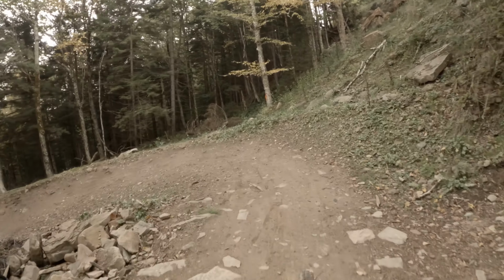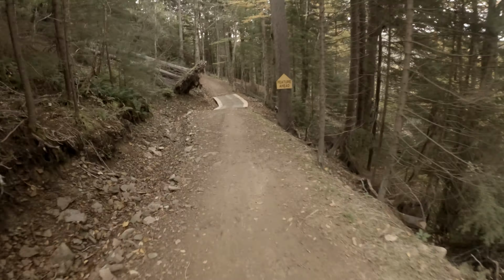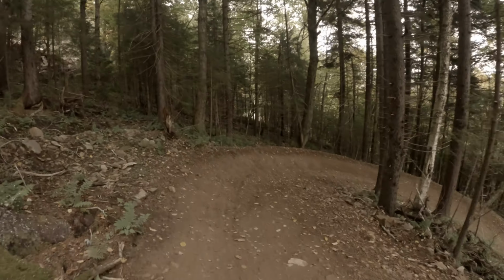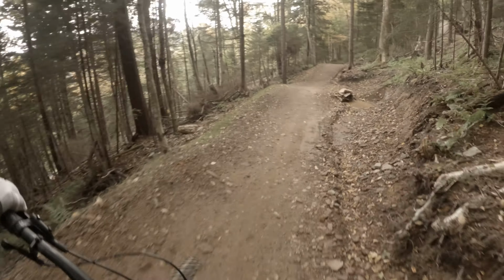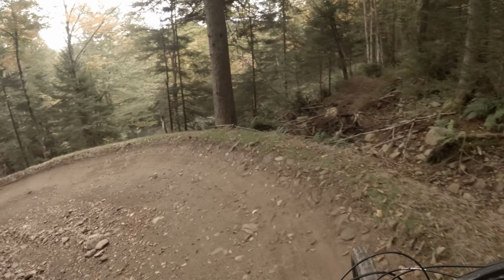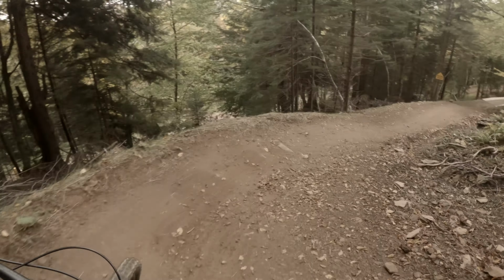So this is the top half, which I failed to record the first time we went down. Really cool. These are some big berms. Steep turn. So the first section of the trail was basically a straight traverse across the top. This middle section here is a lot of back and forth, flowy berms. Very cool.